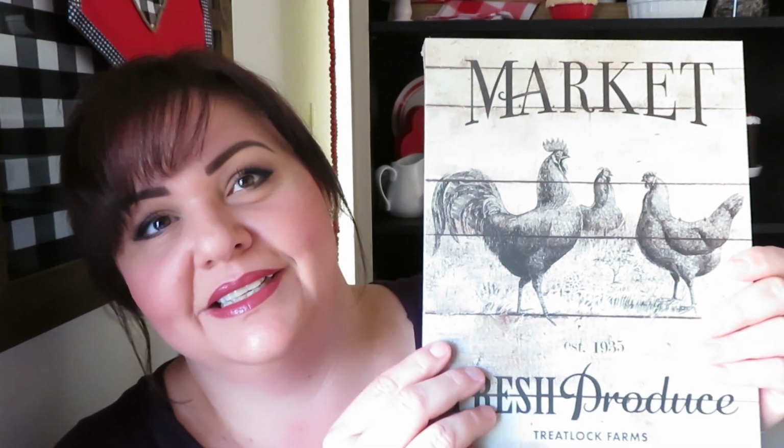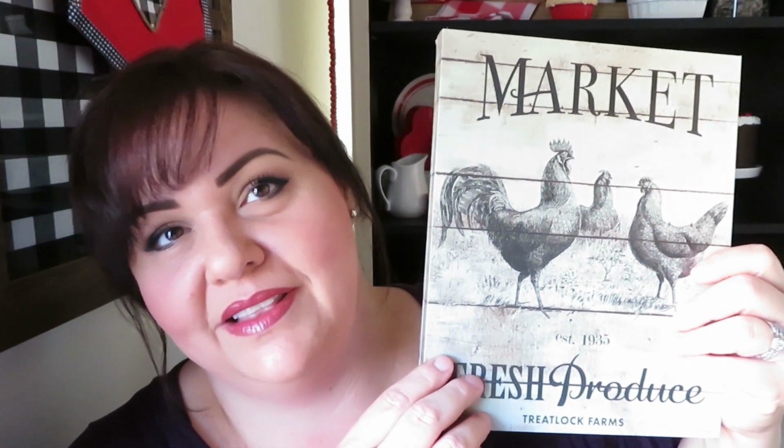Something I was very surprised to find, and I think good job Dollar Tree, is this boxed sign. Now it just says Market Fresh Produce and established 1935. It definitely has the rooster and 2 hens. It's just one of their little boxed signs, and it has the plastic on it still, so it's giving you guys glare. But this as a sign anywhere else, you would think it's gonna be at least $5. So I might use this in my hutch for maybe summer, and I just didn't want to leave it behind.